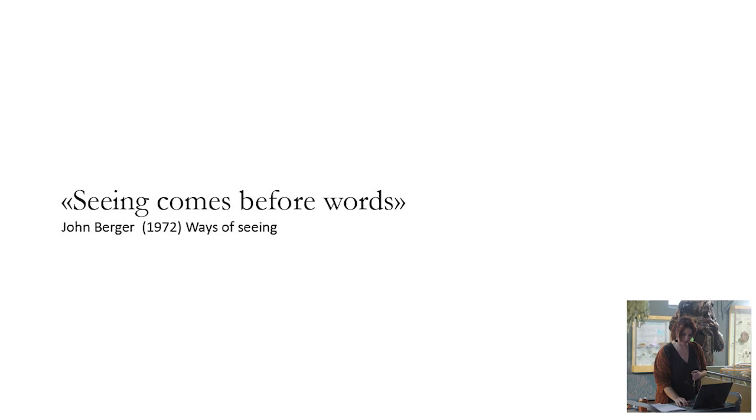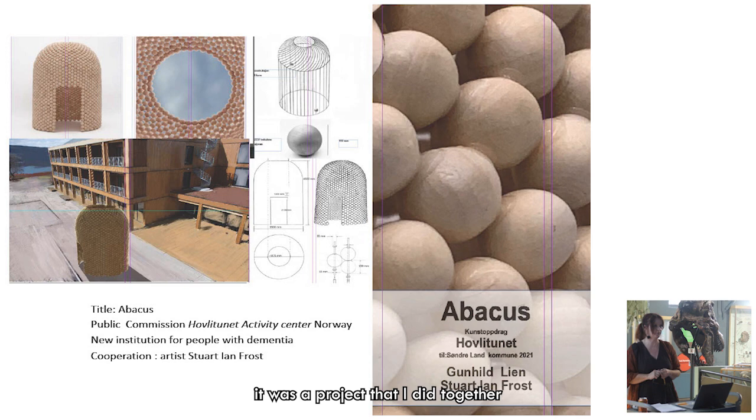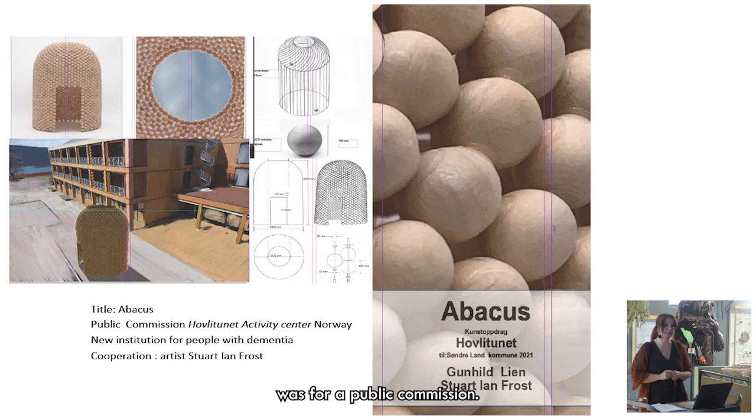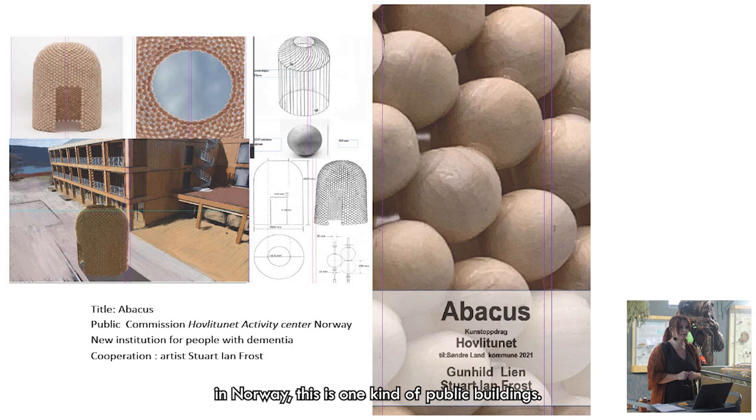There was also a project I did together with the artist Stuart in Post. This was for a public commission in Norway. In Norway, for all public buildings, 1.5% of the budget goes to art. So it's a nice income for many artists, you can apply for these things.